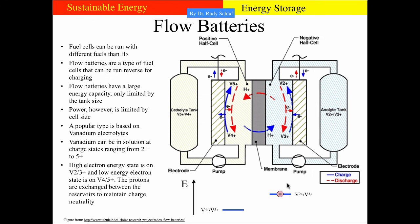So in this battery, the high and low energy states are created by having less and more positively charged ions on either side. The most popular flow batteries are made with vanadium electrolytes. The charge state of vanadium ions in electrolytes ranges from 2+ to 5+, and this is used here in these vanadium flow batteries. On the positive half cell of the flow battery, we use an electrolyte where the vanadium ions are between 4+ and 5+ charged. And on the negative half cell we use vanadium ions that are between 2+ and 3+.